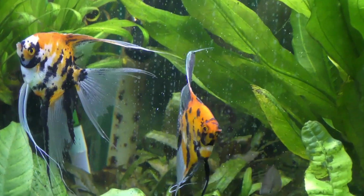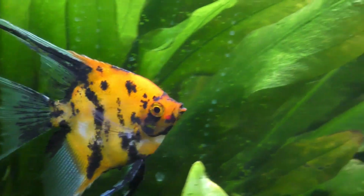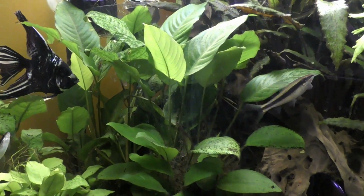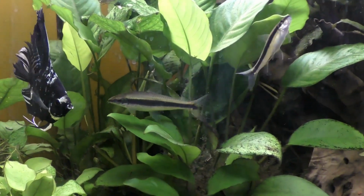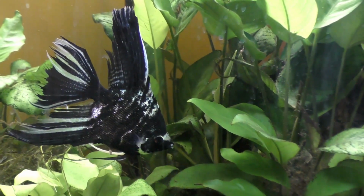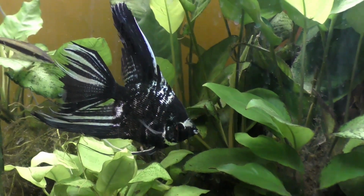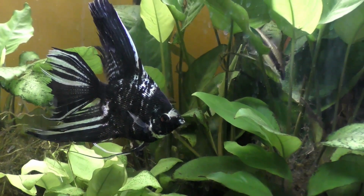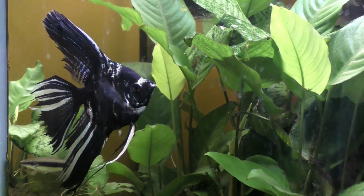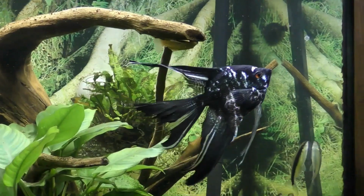Second of all, they're very peaceful, and I find them to be good community fish. There's very few fish that I have found them to have any problems with. You naturally don't want very small fish that they can fit in their mouths. For those of us who yearn for having a planted tank with cichlids, this is your fish. They love planted tanks. They spawn on the leaves with some frequency.